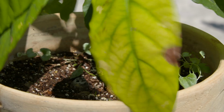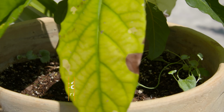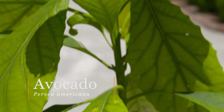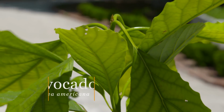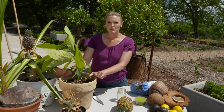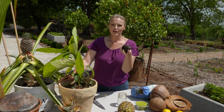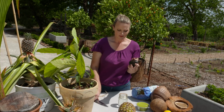Now let's move on to another tropical plant, and we've got some avocados here. And actually we are growing an avocado tree. Now these like a lot of bright light, but initially when you're growing these, we're going to start with an avocado that we got at the grocery store.